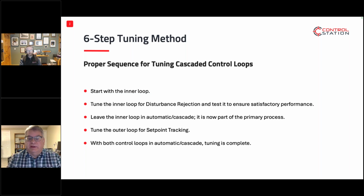Here's something that I think is important. What we learned was that you probably are going to tune a cascade slightly differently than a regular single loop control mode. Basically, you want to use this in the right sequence. You start with the inner loop, in manual, and do your bump test. Then you tune that inner loop for disturbance rejection, because it's the one that sees the instrument that detects that disturbance. Typically, that's going to be a little more aggressive. Then you leave that one in automatic and bump the outside loop, the primary, leaving the inside loop as an integral part of the overall primary loop. You set the outer loop as if it doesn't know the inner loop exists.